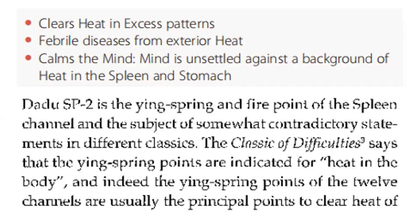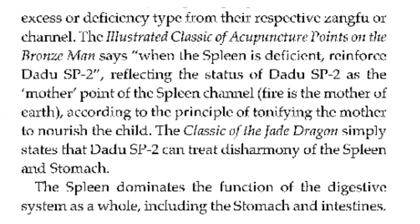Spleen 2 is the Ying-Spring and fire point of the spleen channel and the subject of somewhat contradictory statements in different classics. The Classic of Difficulties says that the Ying-Spring points are indicated for heat in the body, and indeed the Ying-Spring points of the 12 channels are usually the principal points to clear heat of the excess or deficiency type from their respective channel.